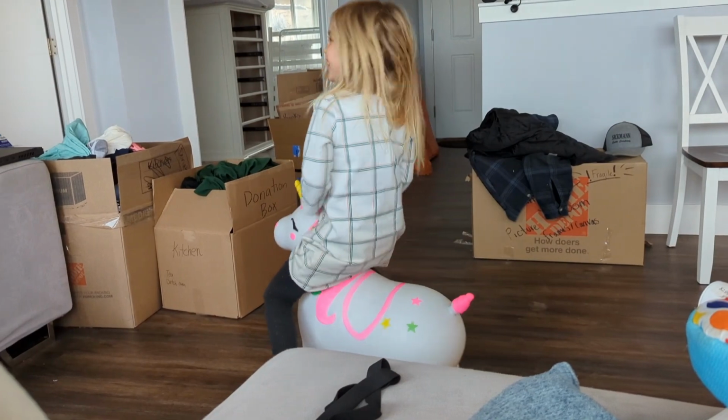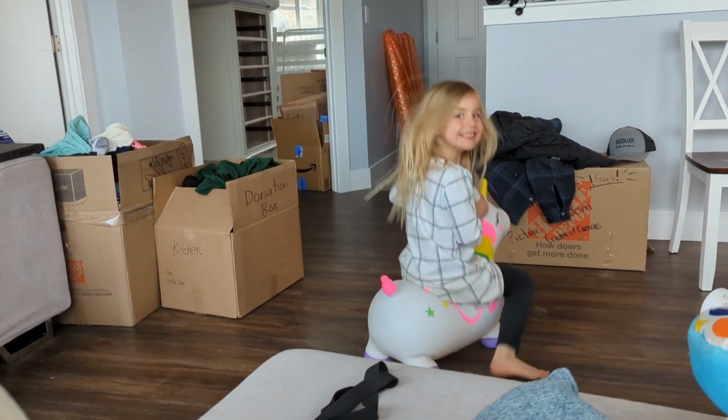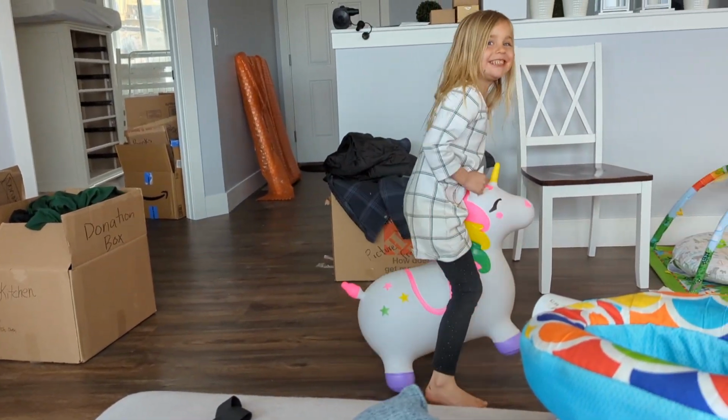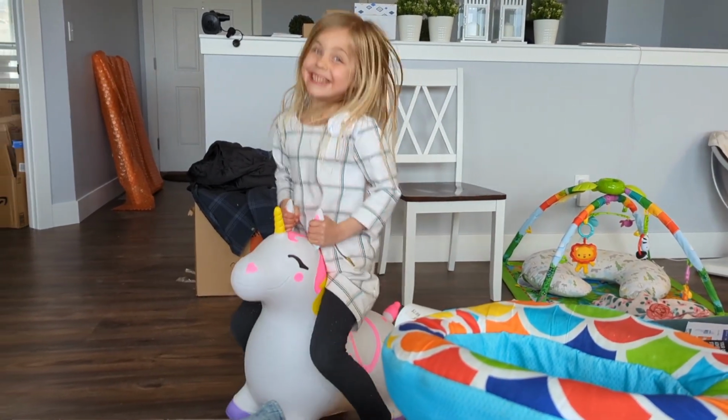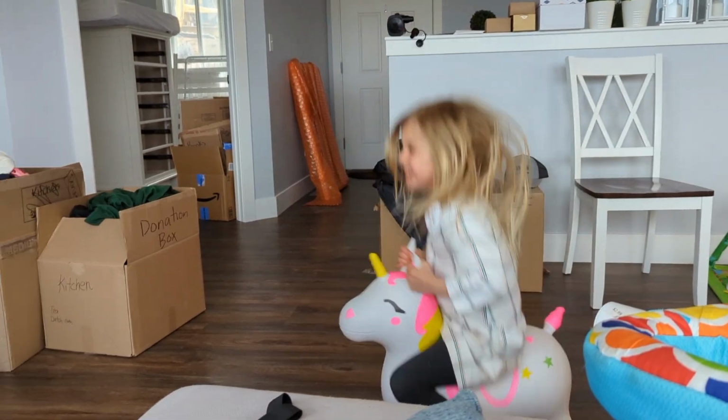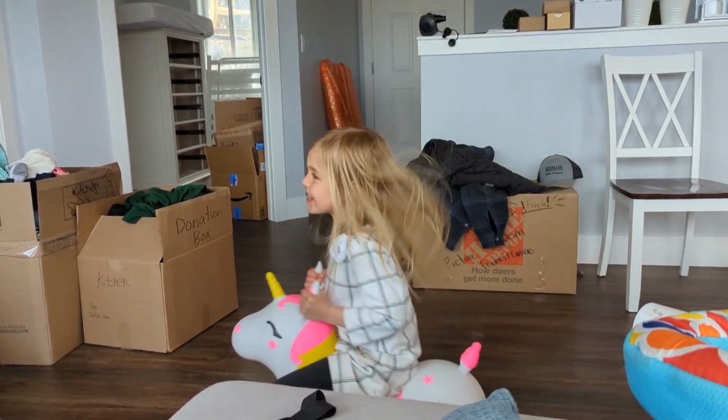It bounces. This is Kate's blow up unicorn she saved all of her money up for and spent all of her money on. You love it, Kate? All $26. Everything she has.